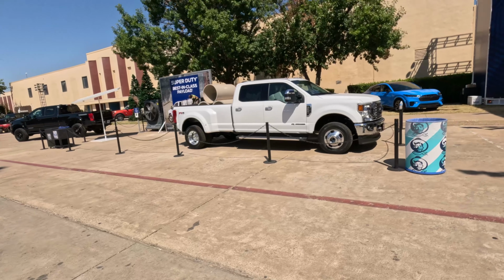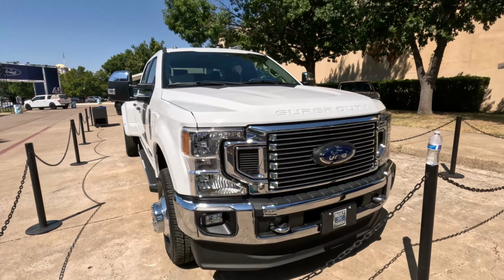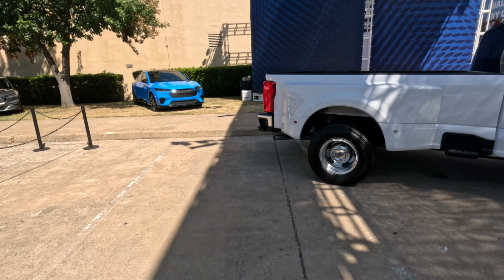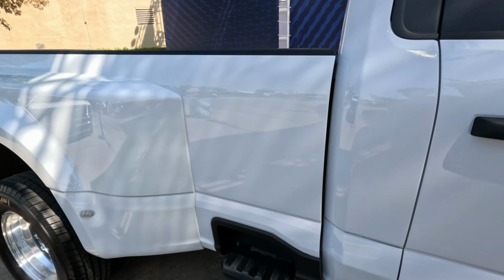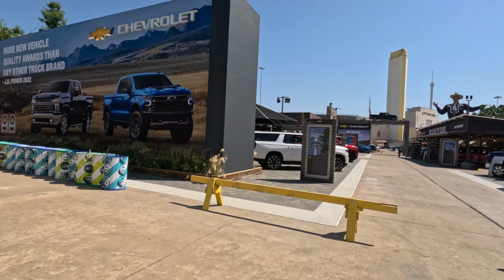I absolutely love the new styling. This is the outgoing Super Duty, and you thought these headlights were massive. You should see the ones on the new Super Duty and how they incorporate them into the grille. It really is truly amazing. Here's one right here with that new step that I was talking about. They did happen to borrow that idea, that concept from none other than Chevrolet.